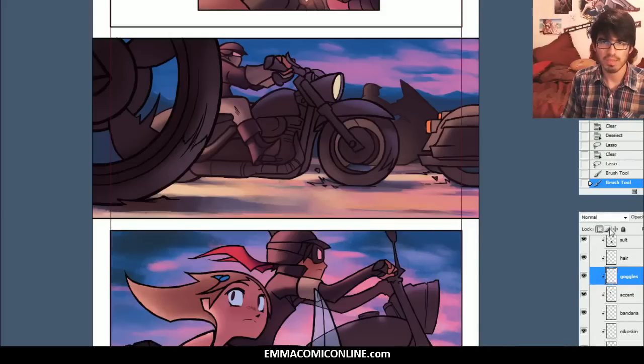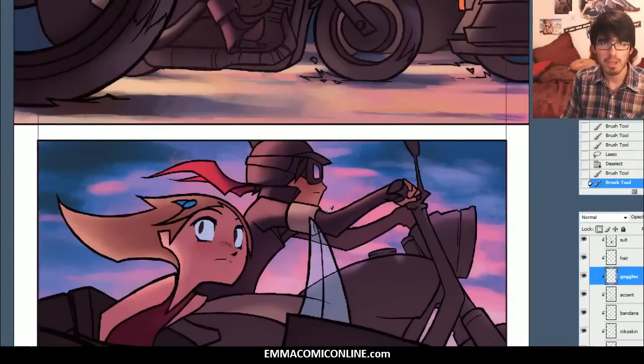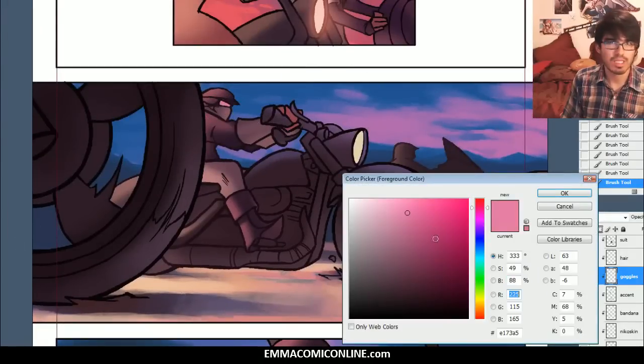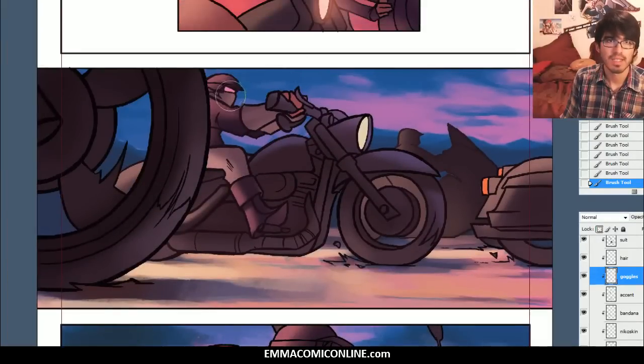And I'd like to paint Nico's goggles, yes. I'd like to paint them blue. Just a little bit. Maybe not that blue. Just a little bit. Okay, good. In fact, maybe I should make them just a little bit more red so they stand out from the background. Same thing with this, guys.